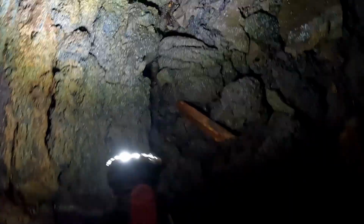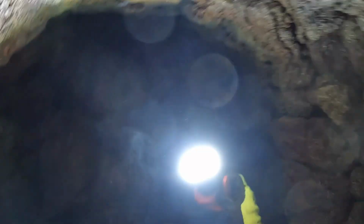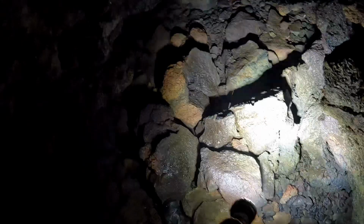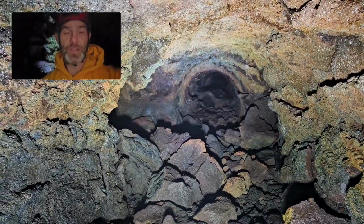I can walk. I can walk through this tree. Look at this guy, 15-footer. Let's get up in here. Very impressive. Wow. You can see I'm in a big tree cast. I can actually stand up in a couple areas.